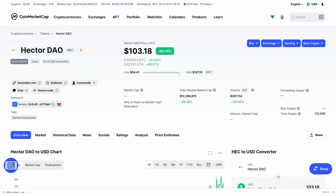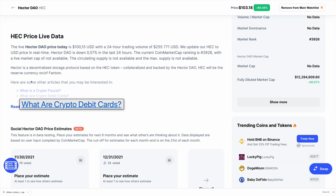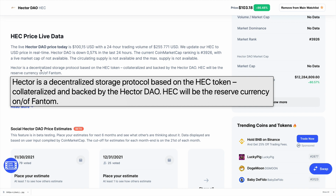So here we are on CoinMarketCap and we're trying to see what the Hector DAO project is all about. Scrolling down here, we do see that Hector is a decentralized storage protocol based on the HEC token, collateralized and backed by the Hector DAO. HEC will be the reserve currency on Phantom.